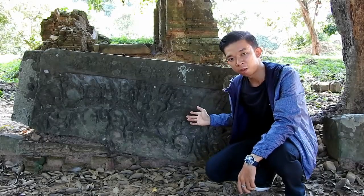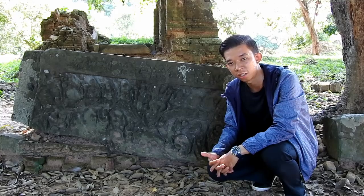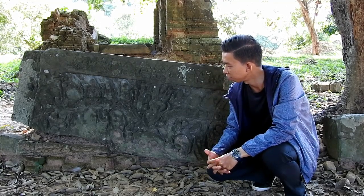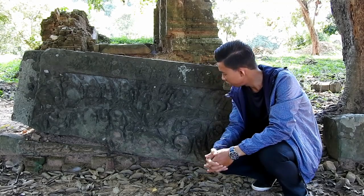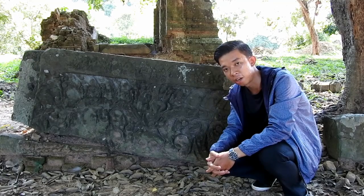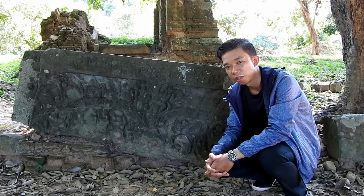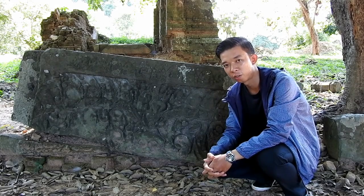This is the remaining piece of the lintel on the northern towers, or the northern shrine, that's still remaining and sleeping on the ground now. So in this piece of lintel we can learn something about it. It's the scene from a Hindu legend called the churning of the ocean of milk, or Samudra Manthan.